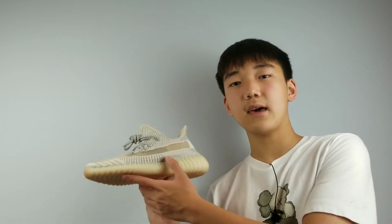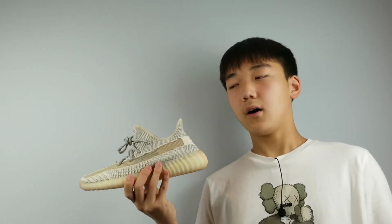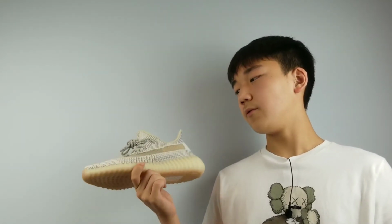Now, I personally sold my Statics and Sesames previously, and I did want the Sesames back, and I'm really glad that they released this because I wouldn't have to pay resale price for the Sesames. I was actually able to get two pairs of this for retail on adidas.com. So yeah, that was pretty much it for the review on the shoe.